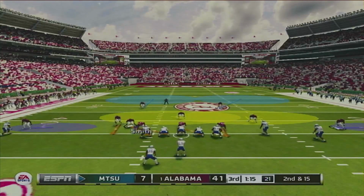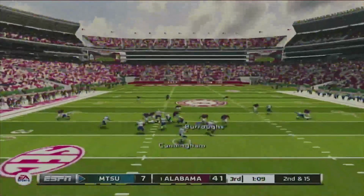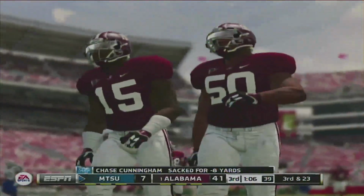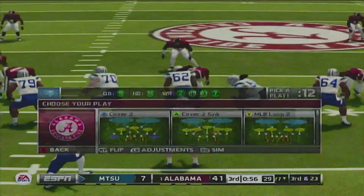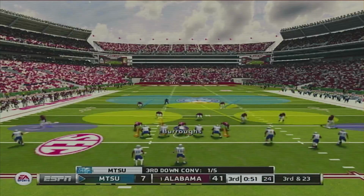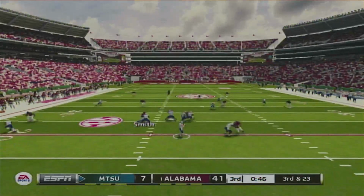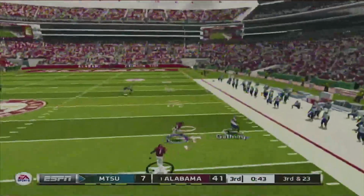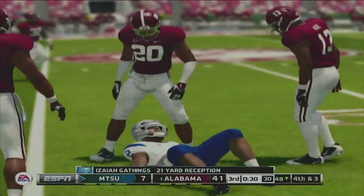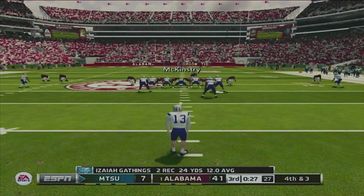Ball on the 35. They spread the field in the gun with 5 wide receivers. Looking to scramble down. He can't get away from the pressure. Coaches don't like it when their quarterback gets hit like that. Don't be surprised to see the old coach get on his lineman to protect the quarterback a little bit better. Quick pass. Tackle made at the 48. That was a well-designed and executed pattern, but on third down and forever, it just wasn't enough. That brings up 4th and 3.